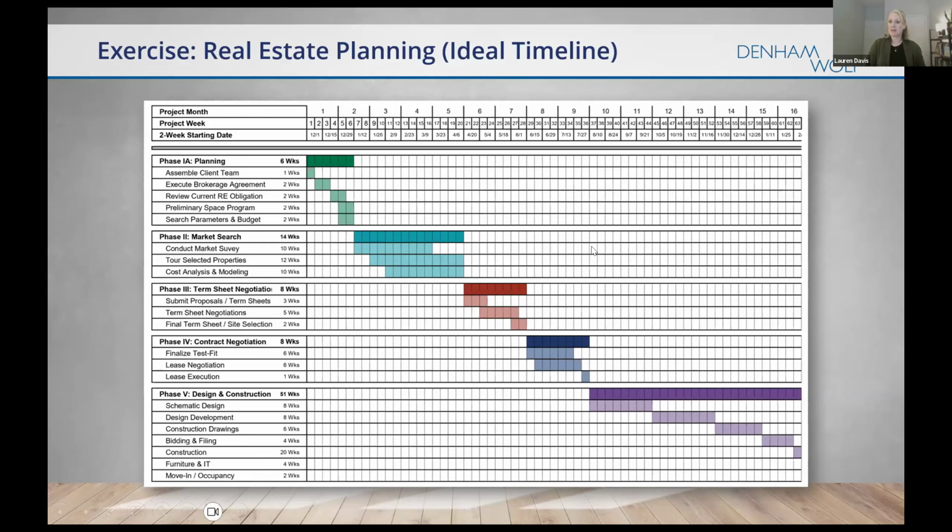Now, the market search. This is the fun part for a lot of people. This is where you're going shopping. In this scenario, we've allocated a three-month search process, and that is a really healthy search timeframe for a standard office. This is where it's important to understand whether you're looking for a commodity product or a specialized product. If you were looking for a specialized product, depending on what specifically you're looking for and what the market tends to offer, this search period could be as long as 6-9 months or more.